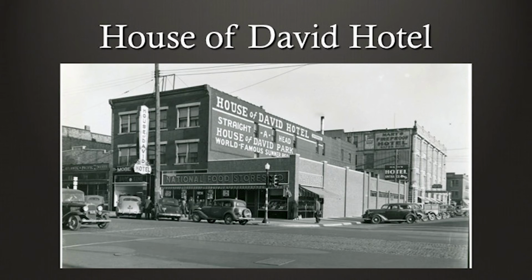So after the split, the colony enters, I'd say, a second golden age. The membership is never going to come remotely close to what it was in the early years. But this is the time period, because Judge Dewhirst is, if nothing else, a very good administrator and businessman, when they get some of their really famous businesses going.